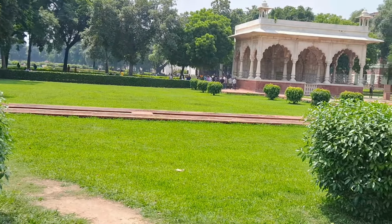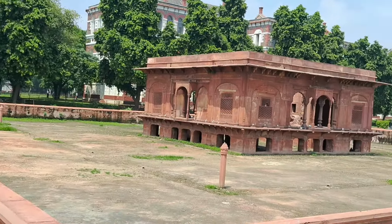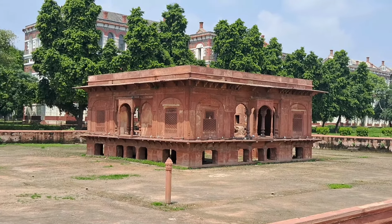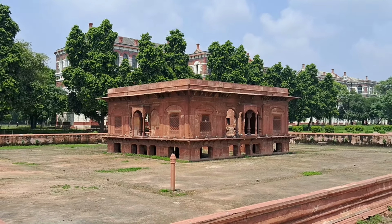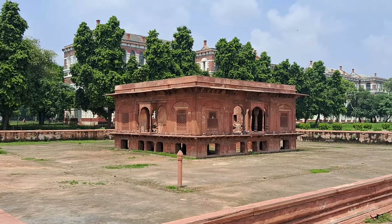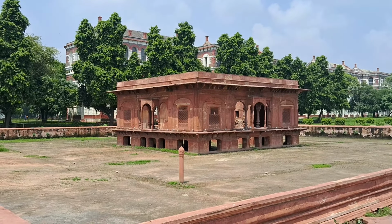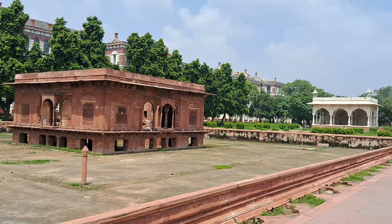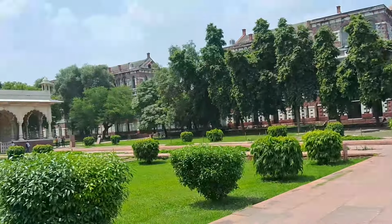Between these two white marble enclosures, we also find a small enclosure which is made up of red sandstone, and this is called the Zafar Mahal and was constructed by the last Mughal emperor Bahadur Shah Zafar II. Bahadur Shah Zafar II, of course, was later on captured by the British in the rebellion of 1857 and later on sent to Rangoon as an exile, and that's the place where he died. But Bahadur Shah Zafar left behind him this wonderful Zafar Mahal. And of course, it's overlooked on the two sides by Sawan and by Bhadon.